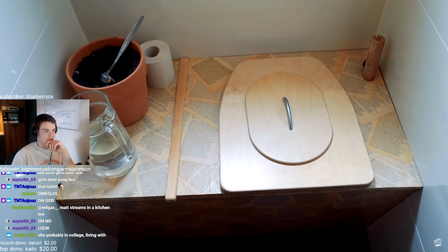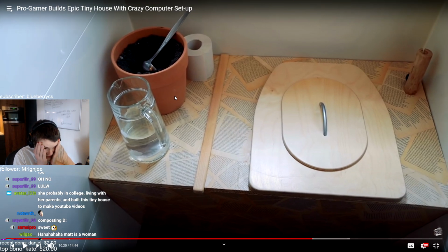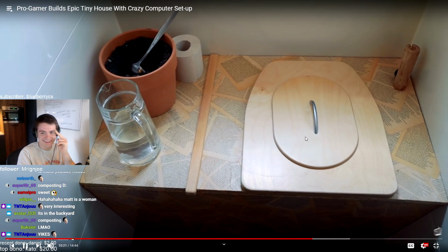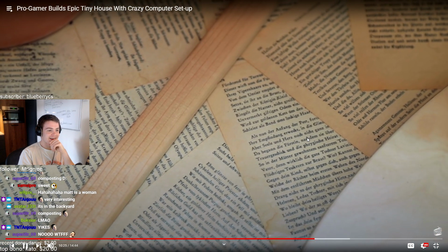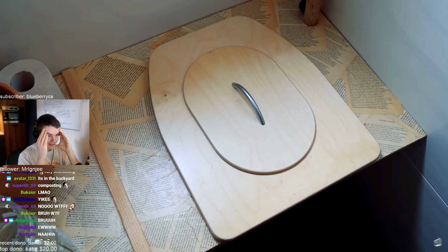Composting toilet? Yeah, it was actually... those are pages of a book from my Latin studies. So I decided to incorporate that somehow, to work my previous life into this home.